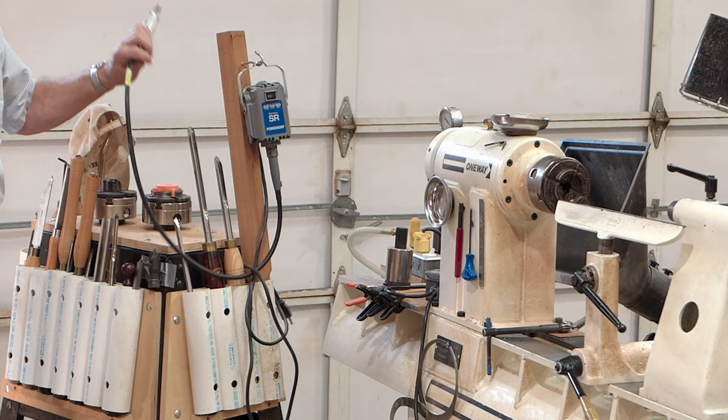The rest of the power tools that support the lathe are here. They're all plugged in. All I have to do is pull them out. Normally my smock is on me. It's not hanging on the dust collector. I'll talk about dust management real quick in just a minute.